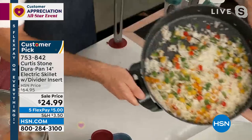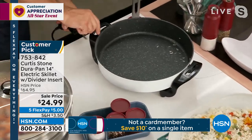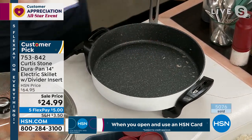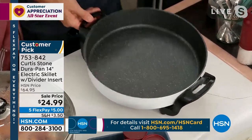This actually started with my mum, Alice. She used to cook on it. She was a single mum. She worked her butt off, my mum, and she used to always do it. She called it her electric fry pan. And they were always electric fry pan suppers. And I called her and I said, Mum, what do you think about me doing a DuraPan electric skillet? And she was like, oh, yes, I love that old thing.